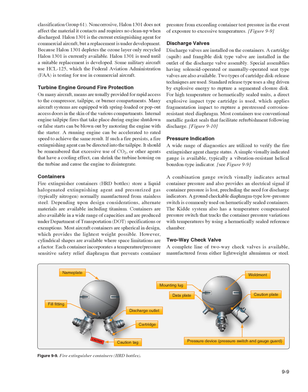Classification Group 6. Non-corrosive, Halon 1301 does not affect the material it contacts and requires no cleanup when discharged. Halon 1301 is the current extinguishing agent for commercial aircraft, but a replacement is under development. Because Halon 1301 depletes the ozone layer, only recycled Halon 1301 is currently available. Halon 1301 is used until a suitable replacement is developed. Some military aircraft use HCl 125, which the Federal Aviation Administration, FAA, is testing for use in commercial aircraft.